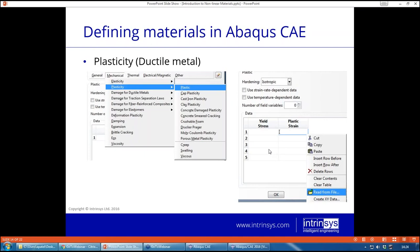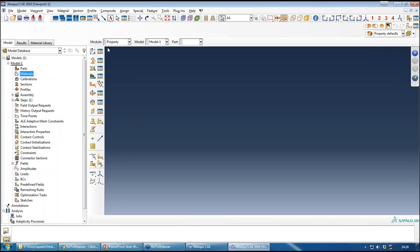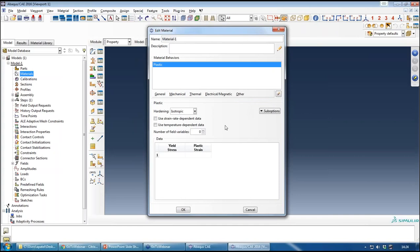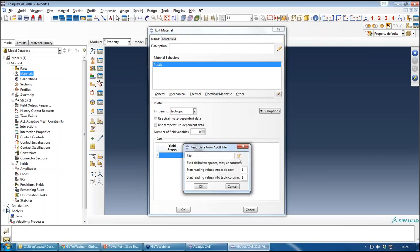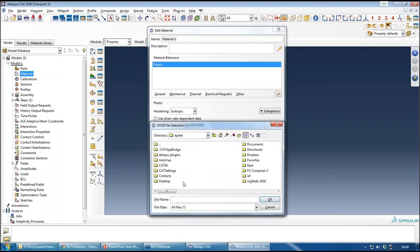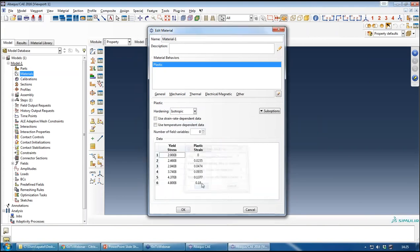Also, when you're doing multiple results, you can read from a file. So here's one I've done earlier. Let's create a material, mechanical plasticity, plastic. Now, rather than add multiple fields, so add a new insert row before or after and just keep adding lines, if I right click, I can do read from file, select the file I want to read from. Okay, let's just browse to my desktop. Okay, and here's my plastic strain text file. Okay, and it will populate a table for you.